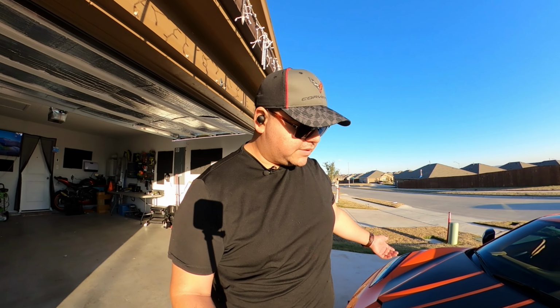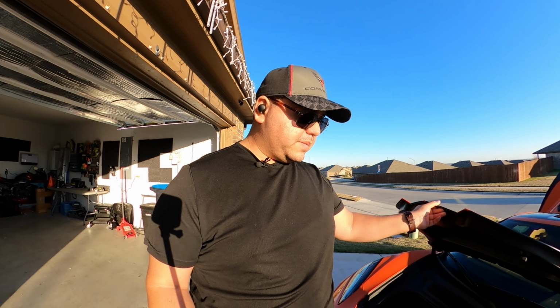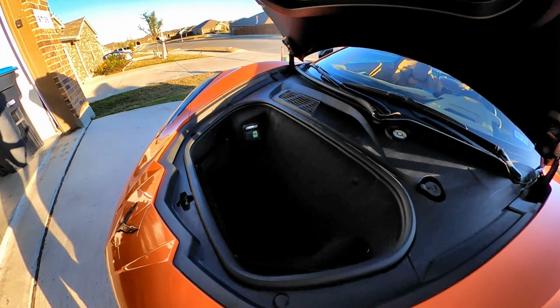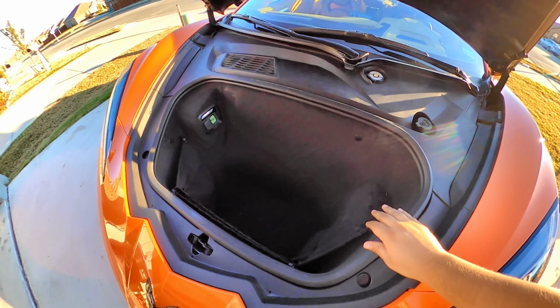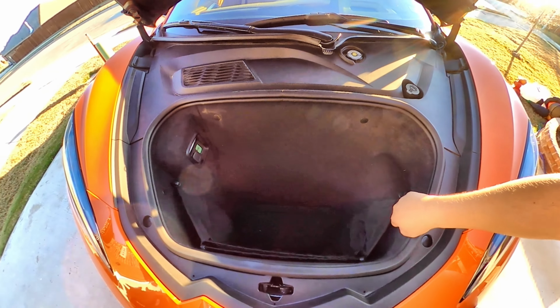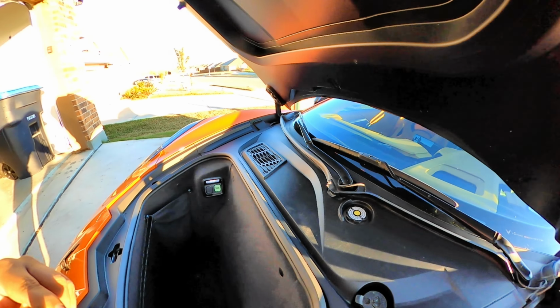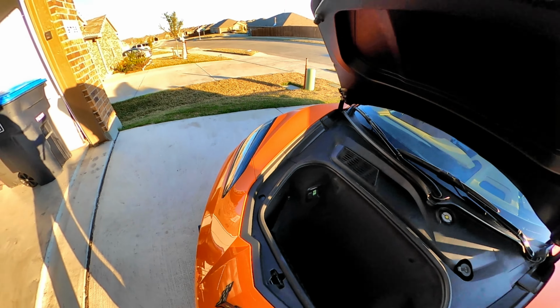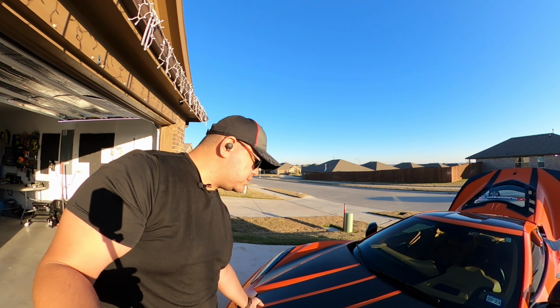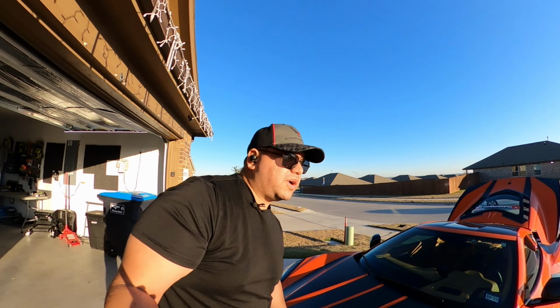Going into the frunk, it is kind of the same thing. For the most part, there are no issues in regards to any kind of wearing on the actual fabric of the frunk. The panels are still looking good, no issues in that regard. So all of those compartments are looking pretty good at 30,000 miles, which you would hope.